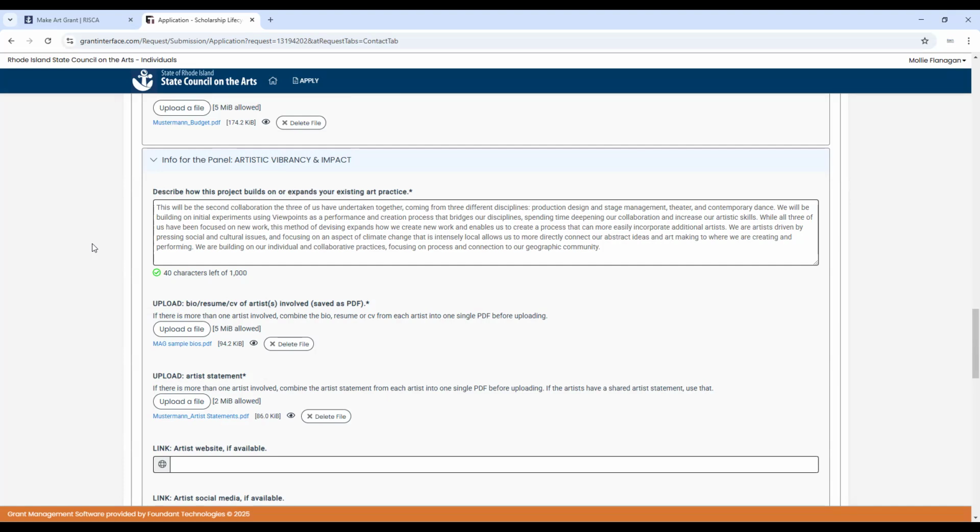So that really talks about how the 3 of these artists have this base artistic practice, and this is how it's going to build on that existing base of an artistic practice and really expand and grow it.